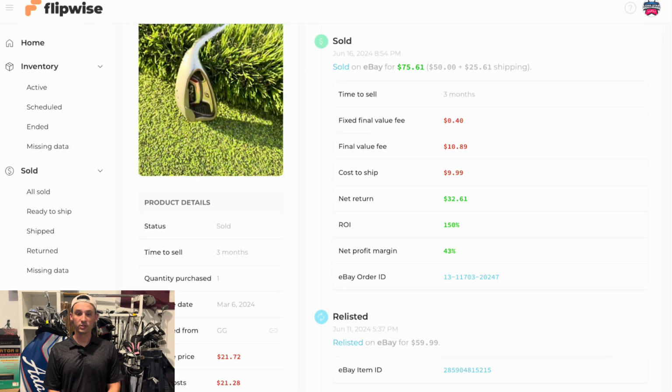Okay, the next club up was this Ping G20 Black Dot Sand Wedge. If you don't know about Ping clubs, they have a dot system that dictates the lie angle of the club. Black dot is standard, but you can have purple, orange, white. There is a great flavor of different colors and options for lie angles. Black dot is standard, which means it's probably the most popular. If you're looking for clubs, you'll probably pick up black dots as they are more applicable to a wider audience or consumer group. I bought this club for $21.72 from a Golf Galaxy.